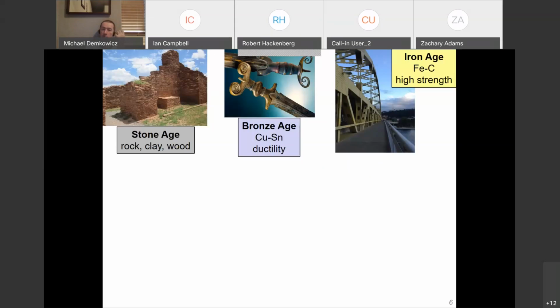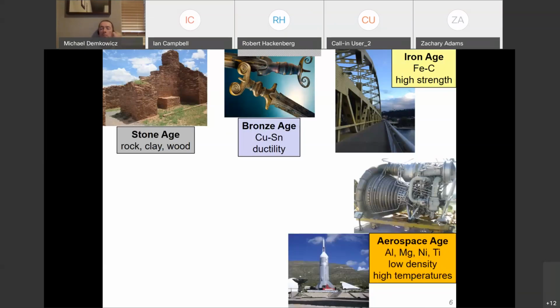The iron-carbon system has much higher attainable strengths than the copper alloys, which was the next best thing available. And this allows us to build really big structures, to span rivers with double-decker bridges like this. This isn't a terribly long bridge, it's here in Pittsburgh, but it certainly gives an indication of what's possible.